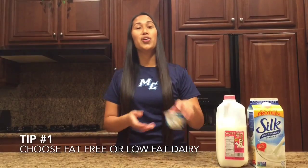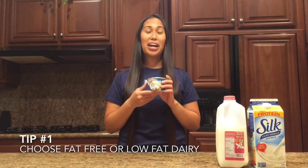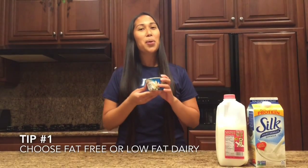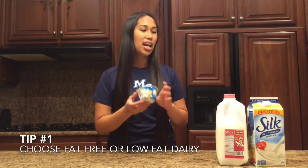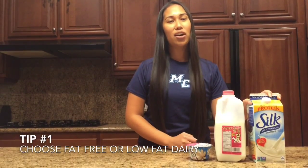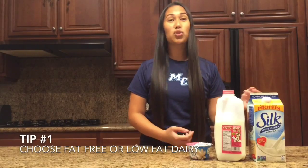Tip 1, choose fat-free or low-fat milk, cheeses, and yogurt to get the required vitamin D and calcium in your diet. So some examples are Greek yogurt, which is rich in vitamin B12 and iron, as well as not only containing dairy with vitamin D and calcium, but it also has protein. And other sources are, of course, fat-free milk, and if you are lactose intolerant, a good alternative is Silk, which is soy milk.